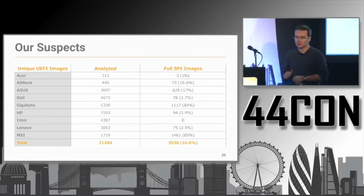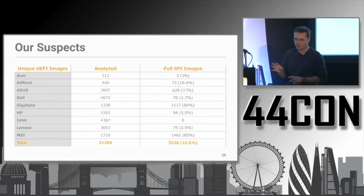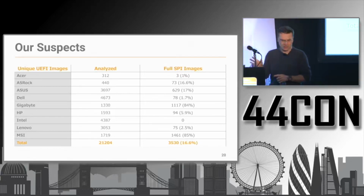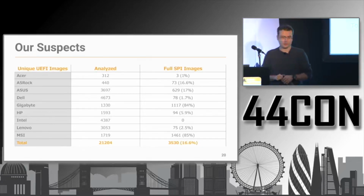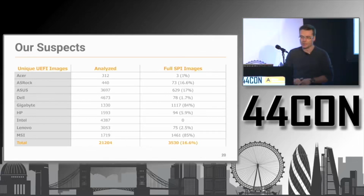As a result of that, out of 21,000 unique UEFI images, we got approximately 3,500 full SPI images, and those are primary suspects. That's approximately 17% of all of the images we actually analyzed.